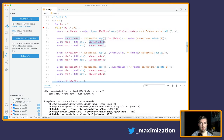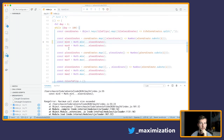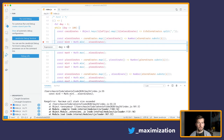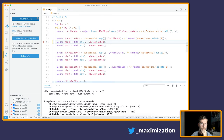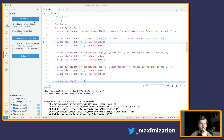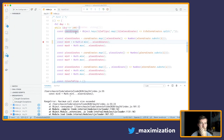So it's happening at Math.min. I guess I could add a conditional breakpoint when the day is bigger than 50 or 60. Let's try that. So we are day 60 now, or day 61. No, it quit, so it doesn't even reach day 60. Let's do day 40. Takes a little bit to run. Nope, doesn't even reach day 40. So let's start at day 20 then. All right, so we're at day 21.